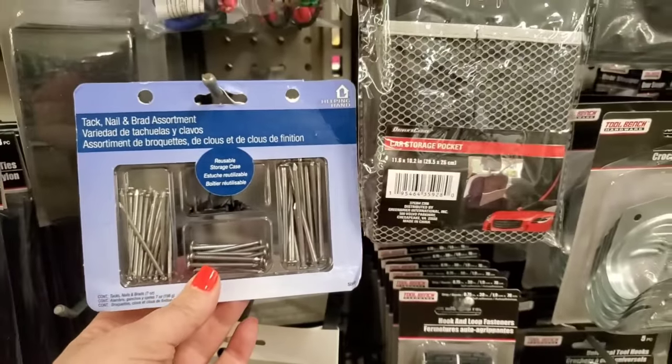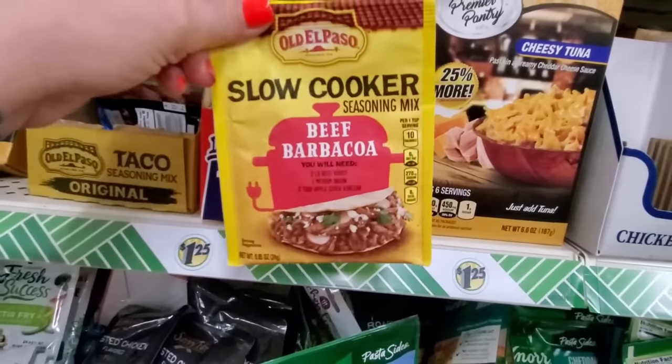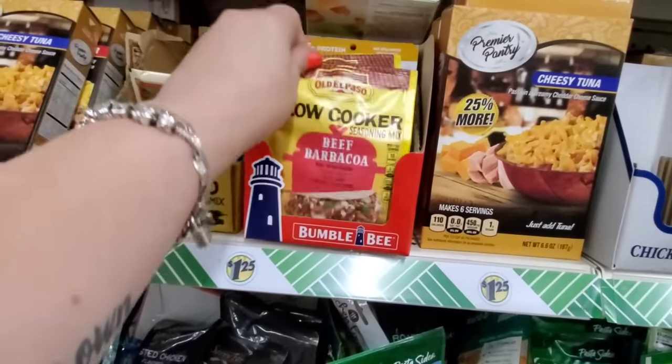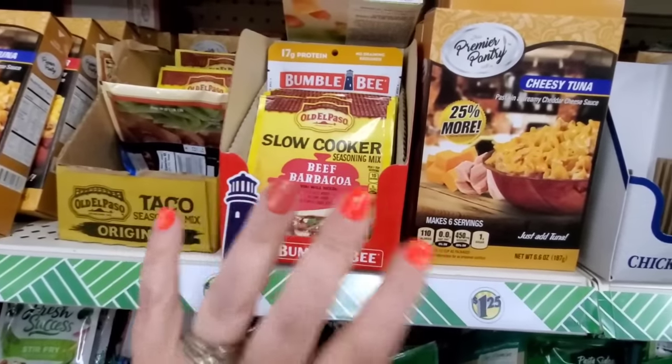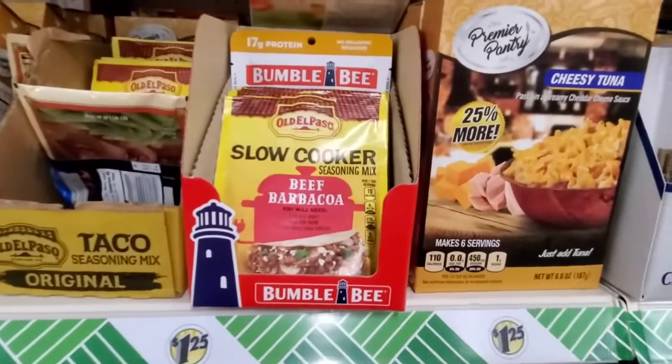Ooh, I'm seeing the beef barbacoa slow cooker seasoning mix again. And this is one of my family's absolute favorites. We love this. Wow, I'm so excited to see it back in the stores.